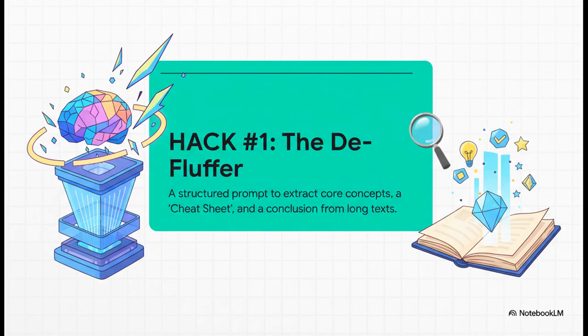Now, instead of a vague prompt like summarize this, you give the AI a really structured command. This master prompt is like giving a scalpel to a surgeon. It forces the AI to pull out exactly what you need. The main idea, a cheat sheet with all the key facts, and a super quick conclusion. You're telling it precisely how to help you study smarter, not just harder.